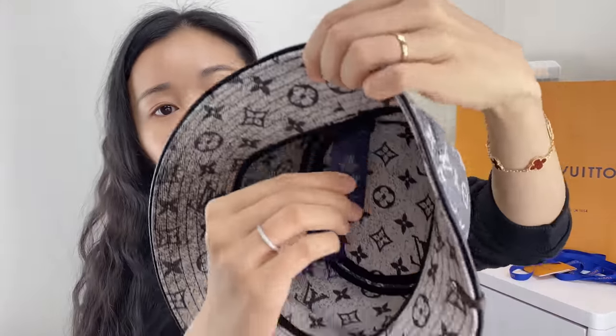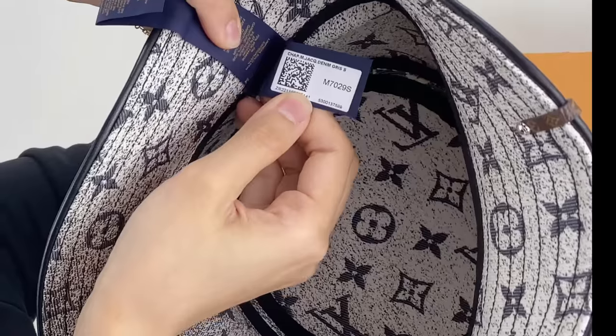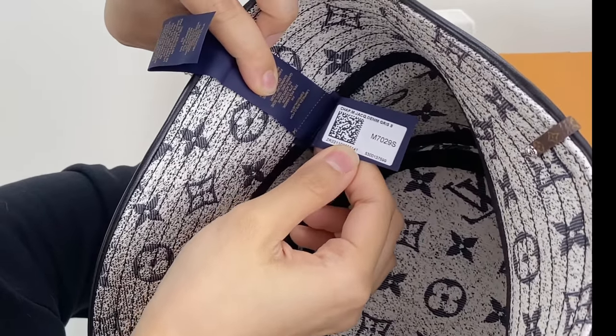Here we go. And here is the item code. And the S, I think, indicates the size. I believe this hat in particular comes in two sizes, the S size as well as the M size.